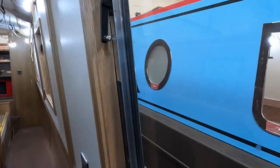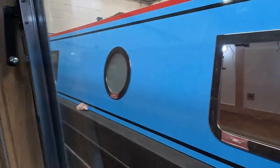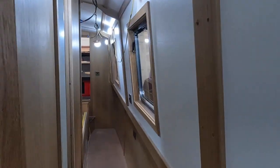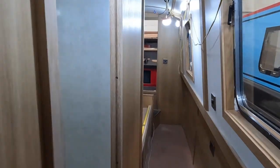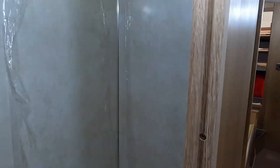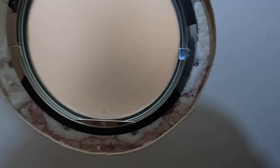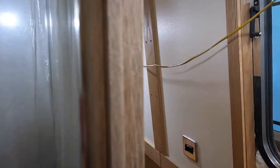Yeah, so I'm really pleased. It's looking really nice. I'm sure Clive's going to be very happy with the colour of Bonnie as well. Once again, a little look into the bathroom. It's really nice to have a full-size shower. That's going to be really good.